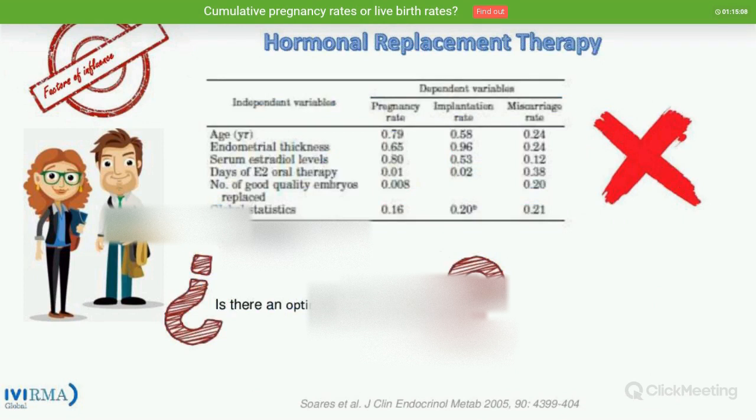There are other variables that we can analyze to be sure that the hormonal replacement therapy is working. We can know about the endometrial thickness, we can know about the estradiol levels, and we can know how many days the patient has been under treatment.